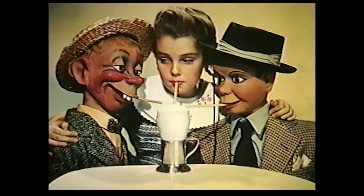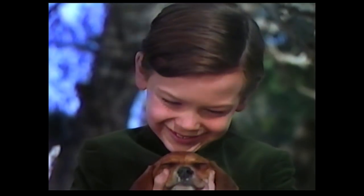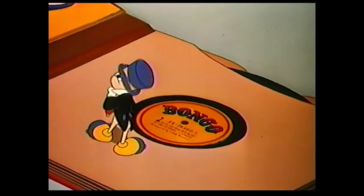Co-starring in the live-action segments was child actor Luana Patton. Walt was also starting to build a kind of repertory company as he moved into live action. And the first young stars he had were Bobby Driscoll and Luana Patton, who he had found for Song of the South. Telling the story of Bongo was Dinah Shore.